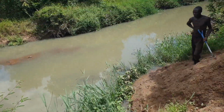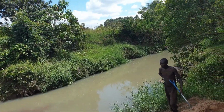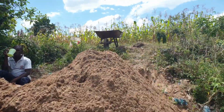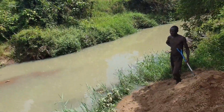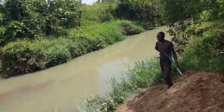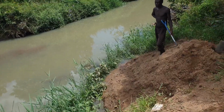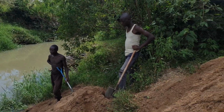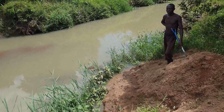This water can be used for irrigation. You can see there is maize around. Some of these maize have been irrigated by this water. So the fish stays in. The water can be used for irrigating. And inside the river, there is sand. And I found these young men. They take the sand from the river.